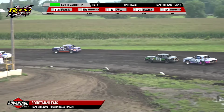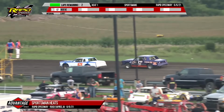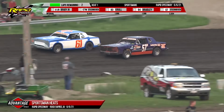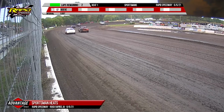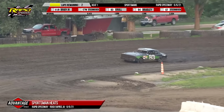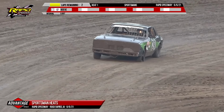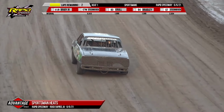Don Brady Jr., Wyatt Steenhoven running 1 and 2. Neil Kroll, Tyler Bradley, Todd Steenhoven, and Brandon Boovey round out your field. First of 2 heat races for the Sportsman class, and Kroll going around. Bradley getting up on the back bumper of Kroll. Not sure if Kroll may have been going around before that contact. Left front tire down on the 83 of Neil Kroll, and he goes around. He will have to head pit side here for this heat race.